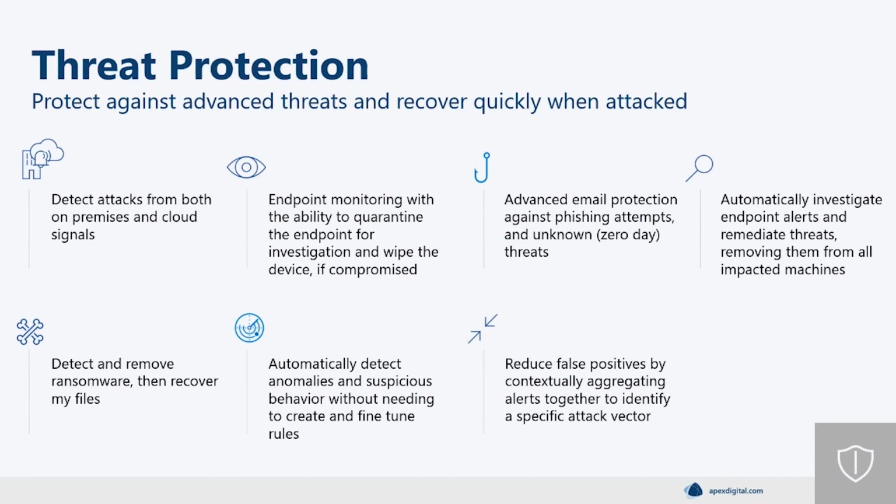I'm not going to call out all of the features here on the slide. A few I want to talk about are the ability for endpoint monitoring with the ability to quarantine devices during investigation. The example I'm referencing here is that there are tools that live on the device, and if a malware attack or something is noticed on the device, the tool has the ability to automatically quarantine or isolate that device so it doesn't have a chance to spread the infection across the network, across servers, or across other devices within the vicinity of that PC.